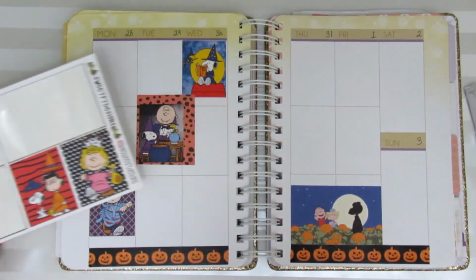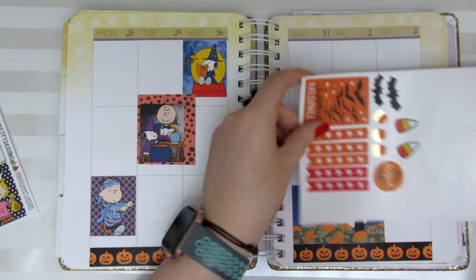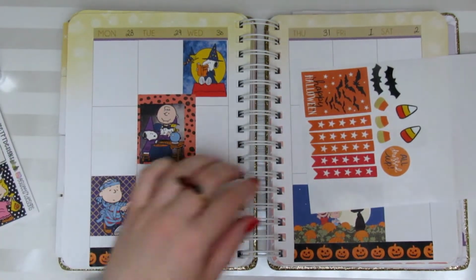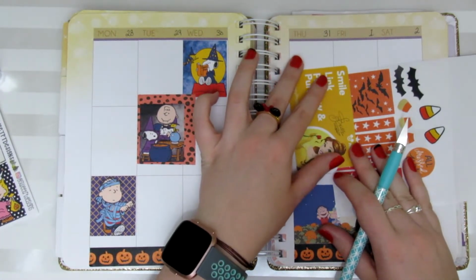I want to be sure to put my Happy Halloween down first. I'm actually just going to cut off the words of this box because I don't feel like I need the rest of it. We'll leave one bat.